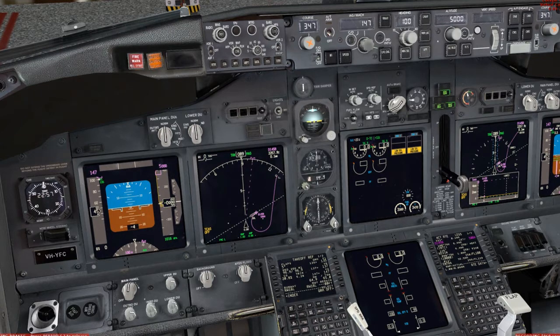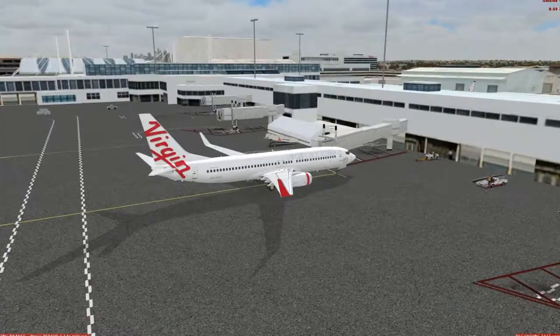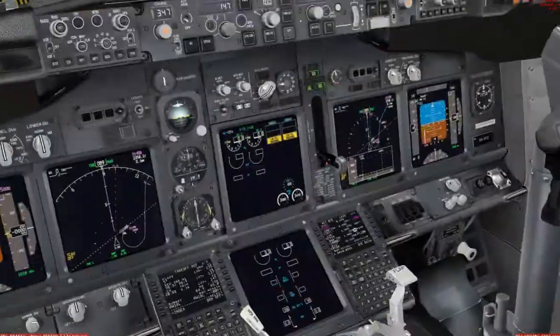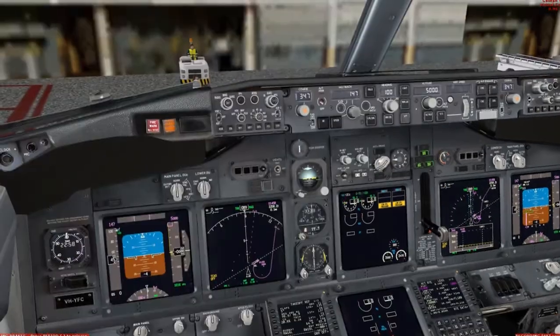Weather at the moment is broken at 2,500. No, it's broken at 6,500. It's few at 2,500. So it's marginally VFR if we stay below 25. I'll be the one flying, and assuming everything goes right, after takeoff we turn to 100 at 500 feet, and then join the departure on VNAV and LNAV.